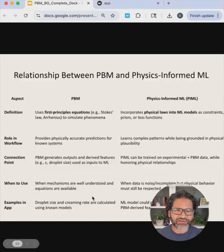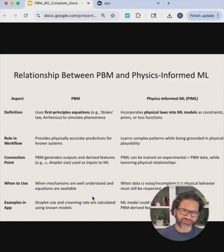Okay, so a quick summary of the relationship between PBM and physics-informed machine learning. PBM is first principles equations. A bunch of these exist. We talked about those. Physics-informed machine learning incorporates the physical laws into ML models as constraints, priors, or loss functions. What's the role of PBM in the workflow? It provides physically accurate predictions for known systems. Physics-informed ML learns these complex patterns while being grounded in physical plausibility. PBM generates outputs and derived features and feeds that into ML. Physics-informed machine learning can be trained on experimental and PBM data, and it ensures that physical relationships are honored.